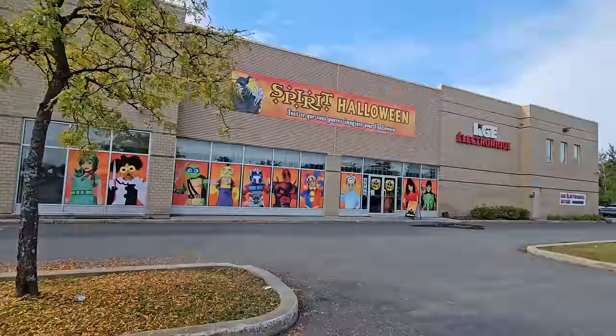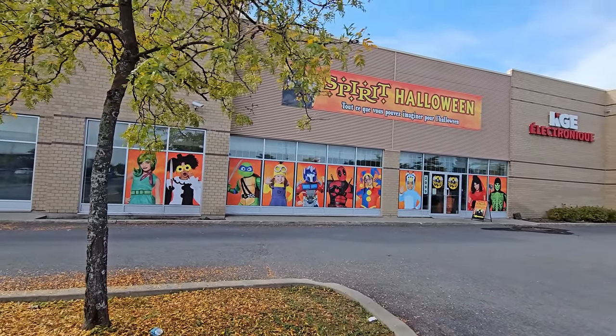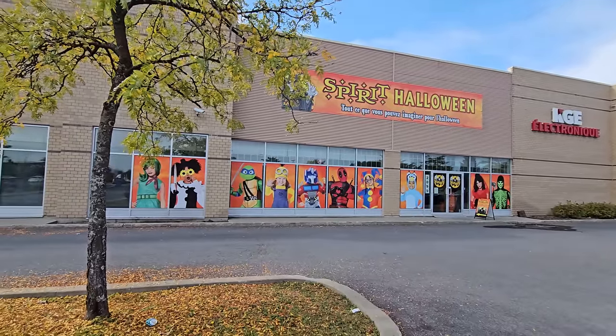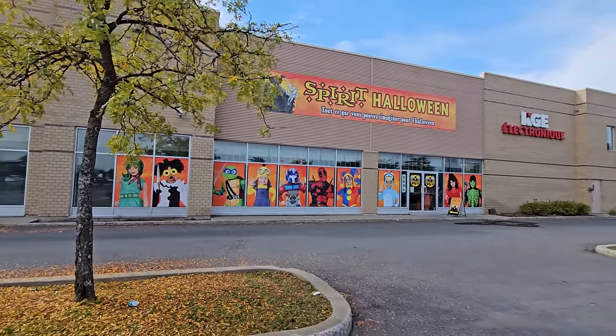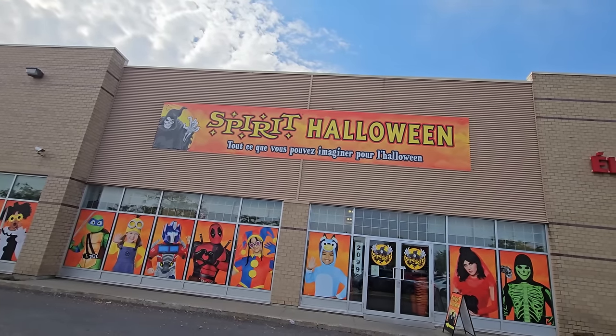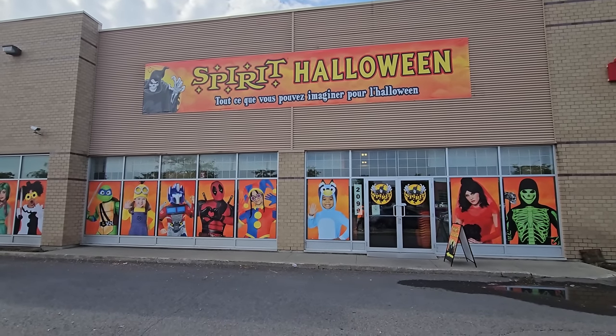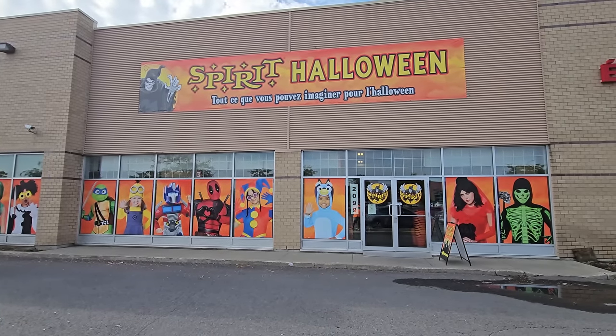I am truly beginning to learn what it feels like to be a foreigner in a different country. I'm so ignorant, I never even considered that they might speak a different language in any part of Canada. Everything here is French. I can't even pronounce anything else on that sign except Spirit Halloween. All the street signs, all the stores, everything is in French in this area. And I'm very curious to find out if the packaging in this store is in French. Oh my gosh, guys, what if the animatronics speak French?